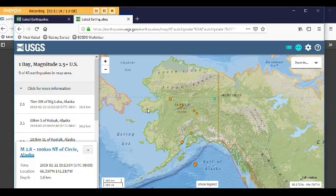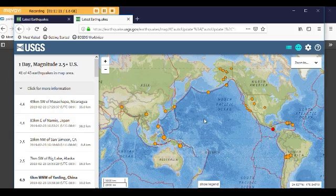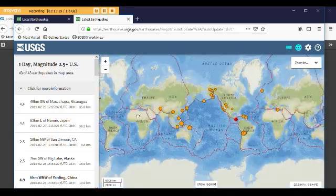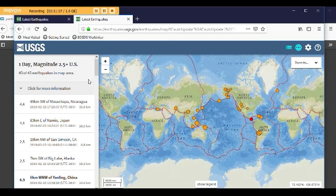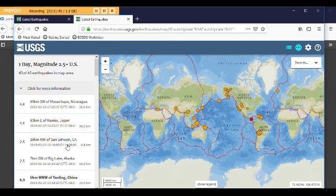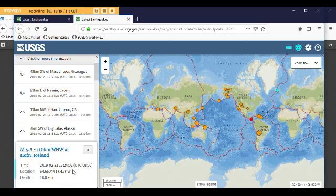Let's see, 2.5 magnitude and higher. 43. We got that one in Nicaragua. We got Nami, Japan. We got San Simeon. We got Yongling, China. We got Hofn, Iceland. I think that's a wrap.